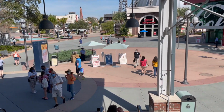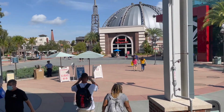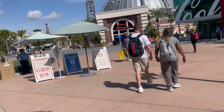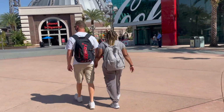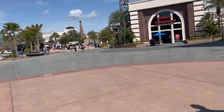In Disney Springs. As always, when we land, we have to go right to Disney Springs and get some lunch at Boathouse. So that's where we are going. And we'll see what's new around here. It's a little warm, but it feels nice. We went from 28 degree weather this morning to about 75.